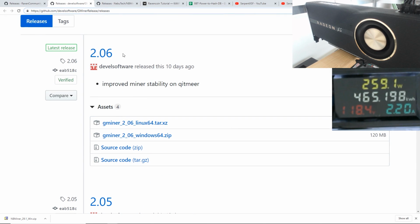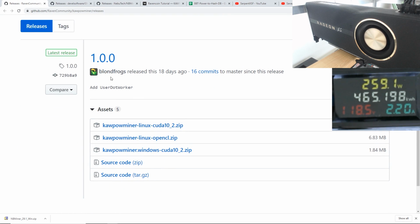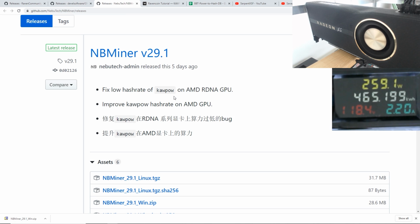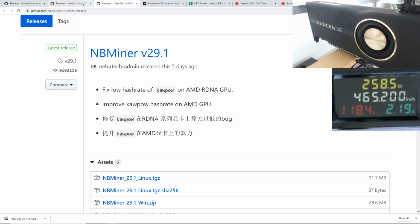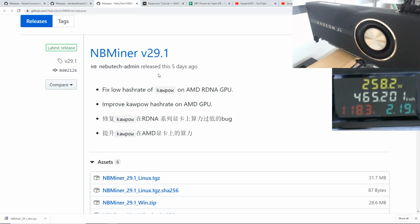And then the next software right now for KAWPOW on the testnet is Gminer 2.06, released 10 days ago as of making this video, so you guys can click on this link down below. And as well, you can use the official KAWPOW miner. This was released 18 days ago, but I've been using Gminer and NB miner. This seems like the one that a lot of people have been using instead of the community-based developer one. I haven't tried these specifically, the KAWPOW miner and the Linux one, but feel free to try down below. But there's already other software like NB miner and Gminer for NVIDIA cards and NB miner for AMD cards.